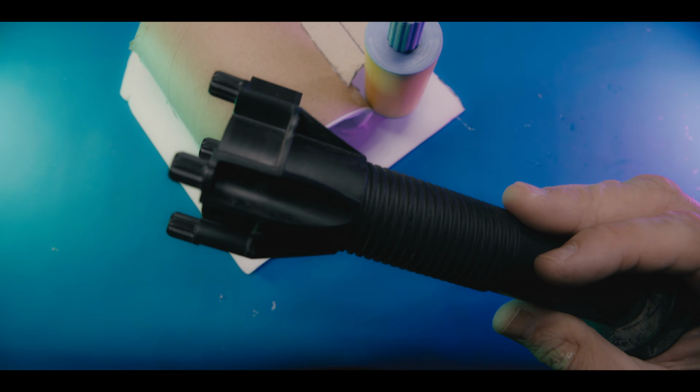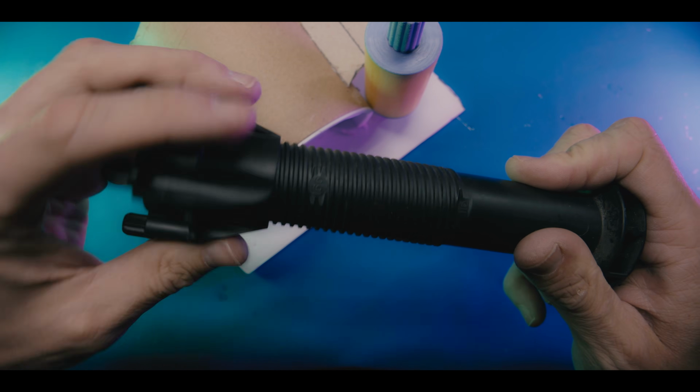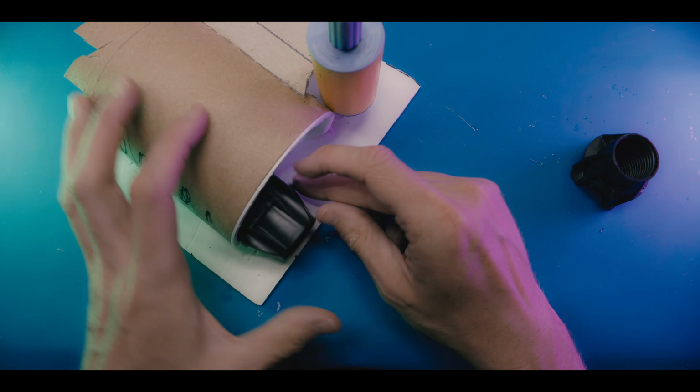So we need to make some jet boosters, rocket thrusters, rocket boost. I always sound like a little kid when I say rocket boosters. That doesn't sound right. But basically thrusters at the back. I'm going to use these things. I'm not sure what they are. Let me know down below.